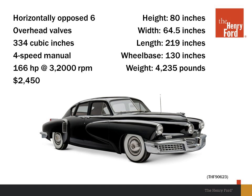How many miles are on the car that the Ford Museum owns? That is an excellent question. I looked at it before I came here. I want to say it's about 12,000 miles, so quite a bit.